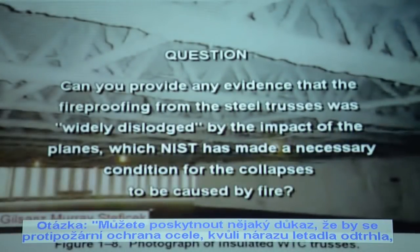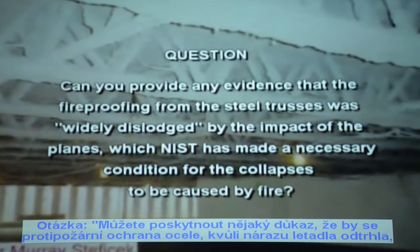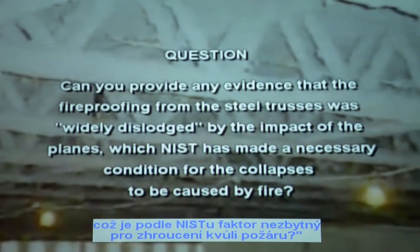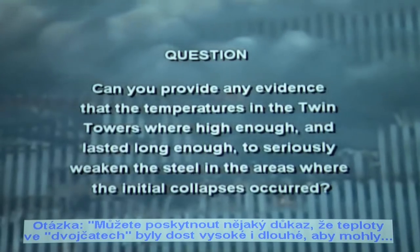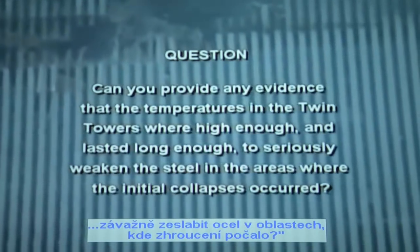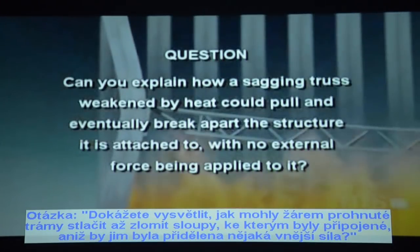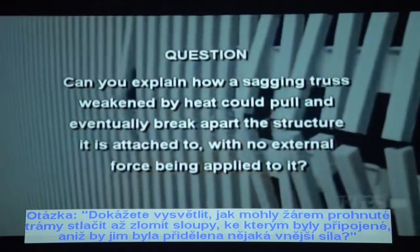Question: can you provide any evidence that the fireproofing from the steel trusses was widely dislodged by the impact of the planes, which NIST has made a necessary condition for the collapses to be caused by fire? Can you provide any evidence that the temperatures in the Twin Towers were high enough and lasted long enough to seriously weaken the steel in the areas where the initial collapses occurred? Can you explain how a sagging truss, weakened by heat, could pull and eventually break apart the structure it is attached to, with no external force being applied to it?